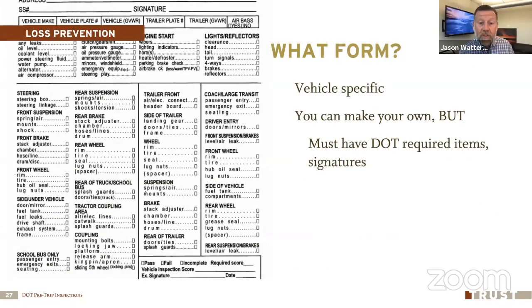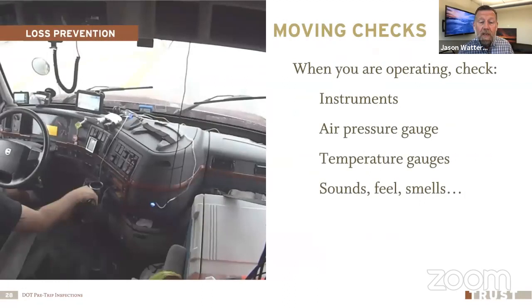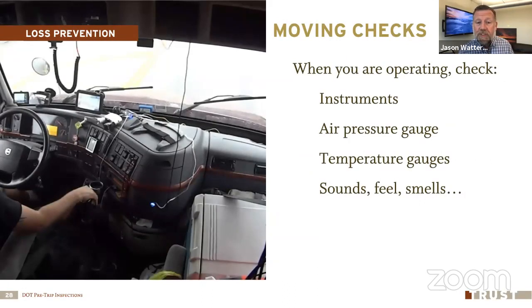So what form do we use? Like I said, you can use your own form, but you want to make sure that we have all the DOT required items, but be specific to your vehicle. And also, we should be doing moving checks as well. Pay attention to what's going on in your vehicle. Look at your instruments, look at your pressures and temperatures and all of those things. But more than that, pay attention to what it sounds like, what it smells like, what it feels like.